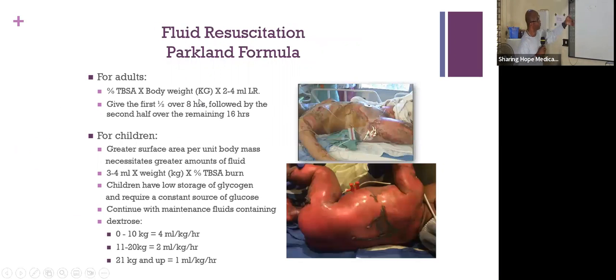So this fluid resuscitation is mainly for physicians. This is what I was trying to explain at the beginning. For adults, we take the percentage of TBSA burned. This is very important for medical students. I want you to take a picture of this. For TBSA burn, take the percentage times the body weight of that patient, multiply that by 2.4. That is the amount of fluid we are going to start infusing into that patient.